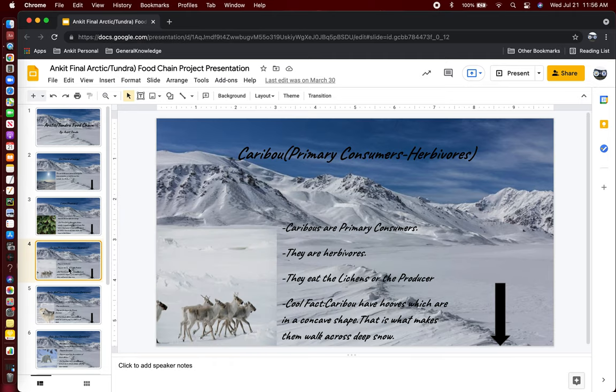Caribou. Primary consumers are herbivores. Caribous are primary consumers. They're herbivores. They eat the lichens, or the producer. Cool fact, caribou have hooves which are in a concave shape. That is what makes them able to walk across deep snow. Caribous eat the lichen since they're herbivores and they rely on plants, and one thing which helps them eat lichen is the concave shape. They can dig down, and they really just don't slip like you would.